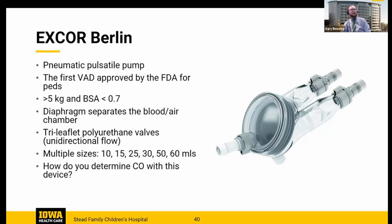You can see here that the way this device works is that we would have an inflow and outflow cannula. So inflow would come from the left ventricle into the pump. Outflow would go from the pump to the aorta. There is a membrane inside here that separates the blood chamber from the air chamber. And essentially what you would do is you would inflate that air chamber, and that would push all of the blood out of the device. And then you deflate the air chamber, and that would suck blood into the device and get ready for your next cardiac cycle.